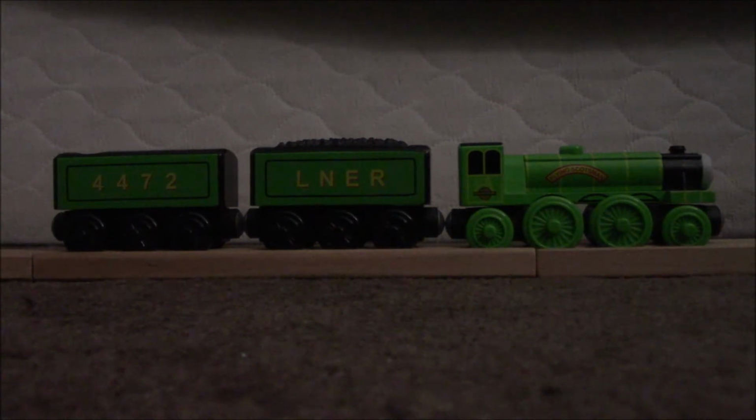Honestly, what is there to say about this model that hasn't already been said by so many users who have reviewed it at this point? This model is just pure awesome, I think. I like to think that it's everything that was right with the Learning Curve model from 1999. Just updated, refreshed. They fixed up a few things that were wrong here and there.